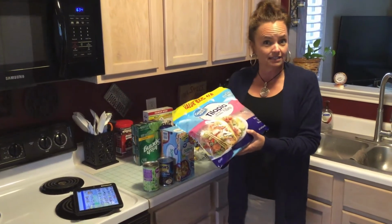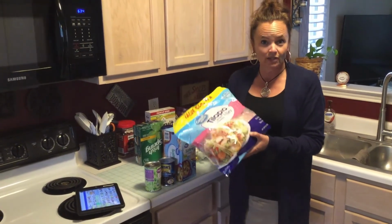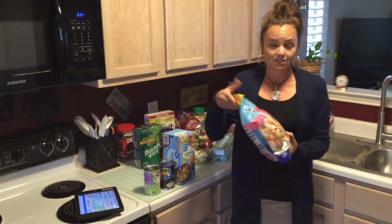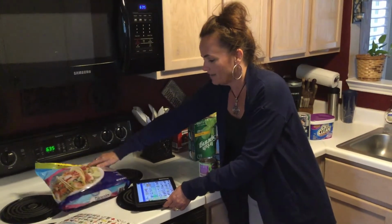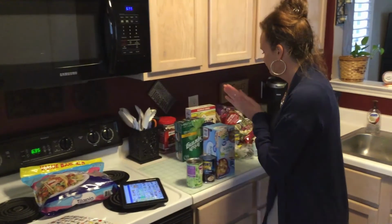But I do have some fish. And this fish has to be kept frozen, so it goes in the freezer. So I'm going to just set it over here in its own section. We have to keep it cold.